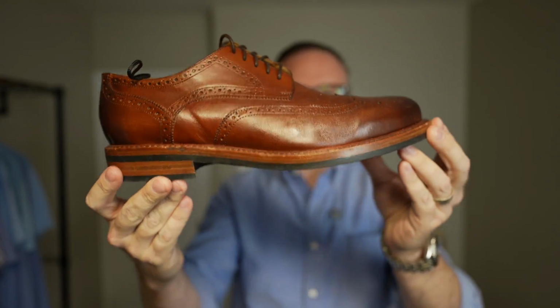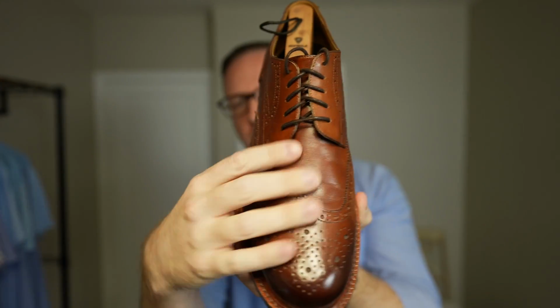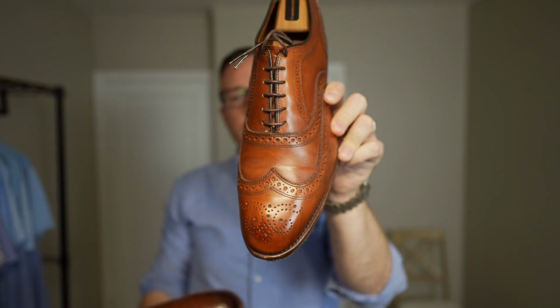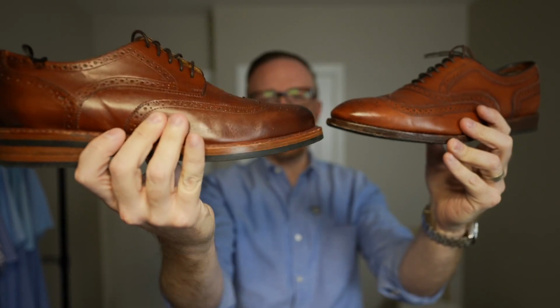Now this is a great shoe to dress down as well. This is the Beckett Simonon Kent wingtip, and you can see it's just a very chunky soled wingtip. It's got that open lacing system. It's that nice medium brown. But if you're wearing super slim pants with your suit, you're definitely going to want to choose something like this just because the silhouette is a lot slimmer and a lot more sleek than the big bulky Beckett Simonon.